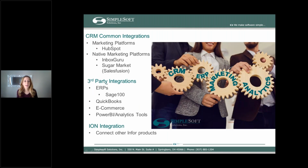All right, Don, I'll pass it over to you and let you get started on this slide. Yeah, thank you, Jessica. Good morning, everyone. So on this slide, what I want to cover is just some of the typical integrations that our customers have requested over time. Some of the more common integrations are usually around marketing platforms. As Jessica mentioned, we're going to have a webinar in the future specifically on that topic. And we'll talk about Hubspot today. Trisha will get into that for Starfish.